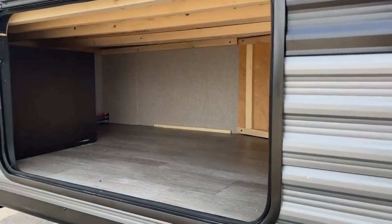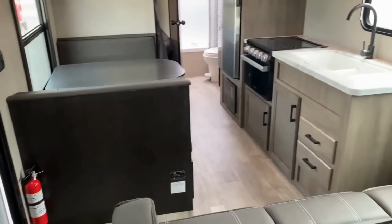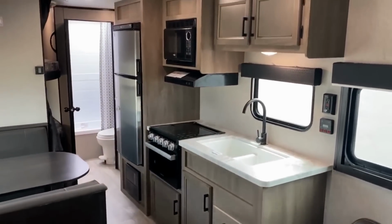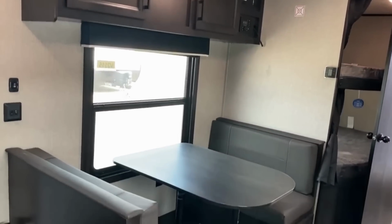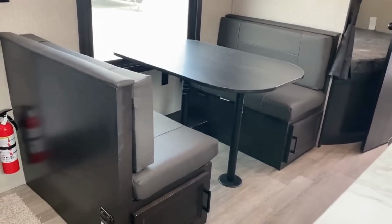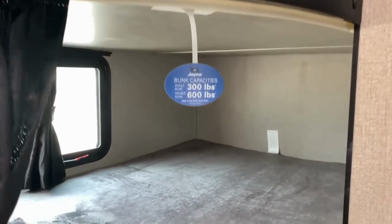Now, the one that we're looking at today has, I guess you call it, the traditional sort of brown decor. I believe it's called cottage or something like that. They are finally going to be offering a version of the modern farmhouse decor on these Jay Flight SLXs, so stay tuned for that footage. I'll get you some of that as soon as I can if I haven't got to it already.